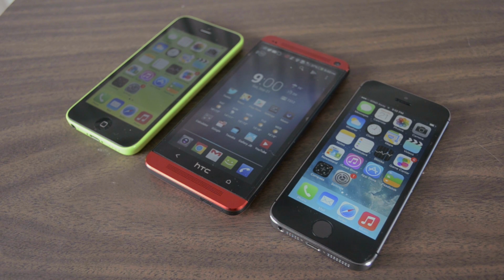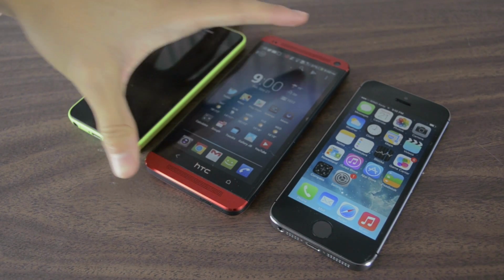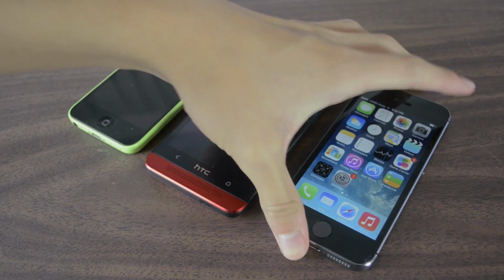So this basically concludes my gaming comparison as well as a benchmark comparison between the iPhone 5C, HTC One, and the iPhone 5S.